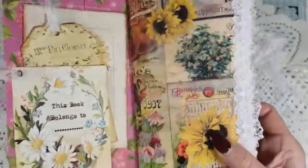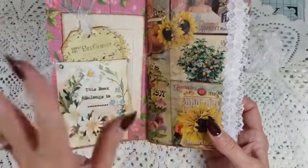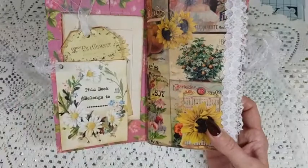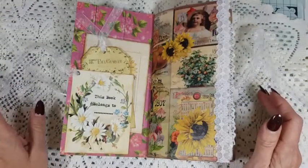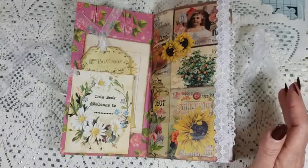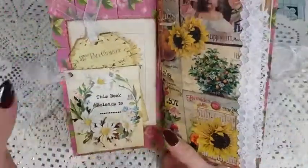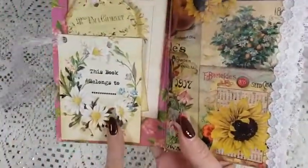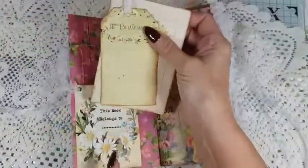So if we go inside, now this is a journal kit from Artie Mays, and some of the ephemera, and there's other ephemera as well. Some is from Pinterest and other places, the Old Design Shop, Tsunami Rose. There's a whole multitude of ephemera in here, and this is a book plate of mine that I designed and is on my Etsy shop. So we have some lovely ephemera here.